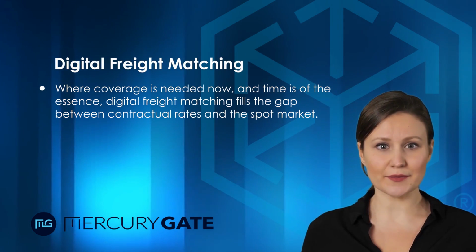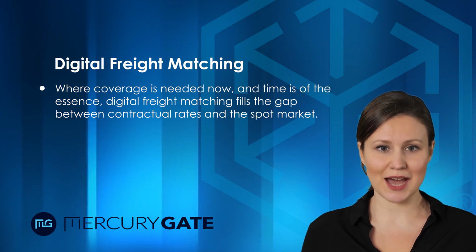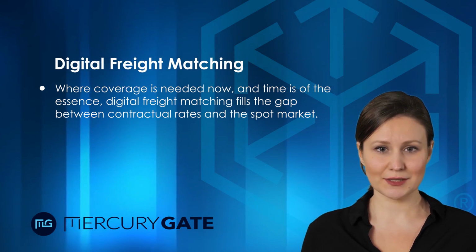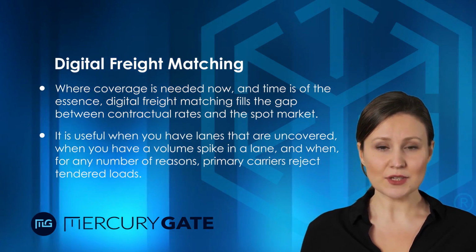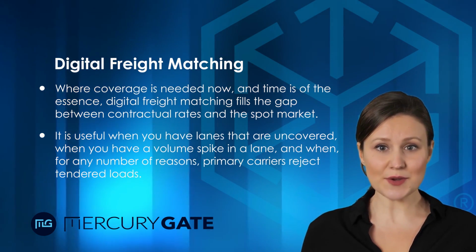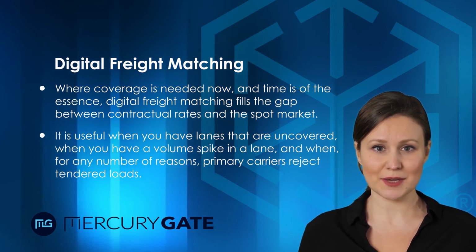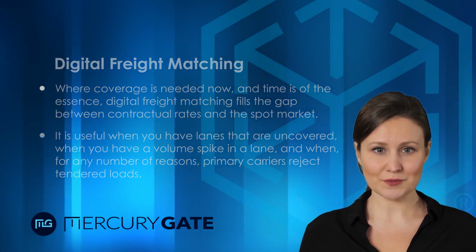Digital freight matching. Where coverage is needed now and time is of the essence, digital freight matching fills the gap between contractual rates and the spot market. It is useful when you have lanes that are uncovered, when you have a volume spike in a lane, and when, for any number of reasons, primary carriers reject tendered loads.